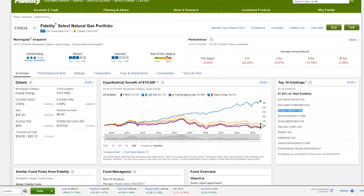So this is a massive underperformance compared to its own sector, and this high expense ratio definitely is contributing to that underperformance. Compared to the S&P, natural gas is a really underperforming asset class by itself. So overall, I think it's a pretty bad, dismal picture for the entire mutual fund.